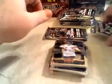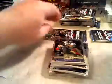I think we got a patch auto. We do. Put that right there. Our hit is a patch auto. We'll save that patch auto for last.